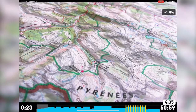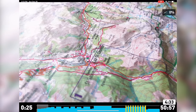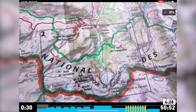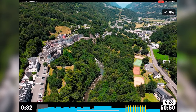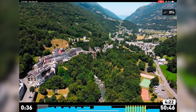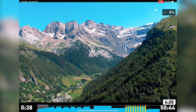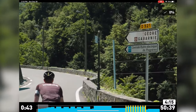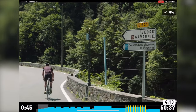Hello, this is Mike Cotty, and today we're on location in the beautiful French Pyrenees, right next to the Spanish border. We're starting in the town of Saint-Sauveur, and we're tackling one of my all-time favorite roads in the area, up to the World Heritage Site of Cirque de Gavarnie. The sun is shining, the temperature is warm, and the wind is on our back, so conditions are absolutely perfect.